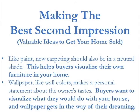And like paint, new carpeting should also be in a neutral shade. This helps buyers visualize their own furniture in your home, and that's an important step. We want them to visualize themselves and their furniture living in your house. Wallpaper, like wall colors, makes a personal statement about the owner's taste. Buyers want to visualize what they would do with your house, and wallpaper just gets in the way.